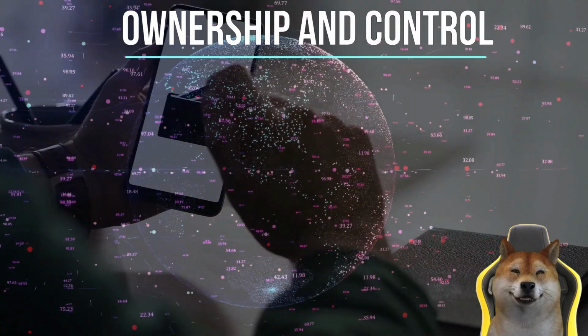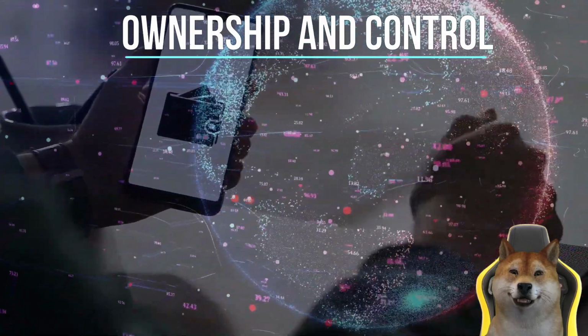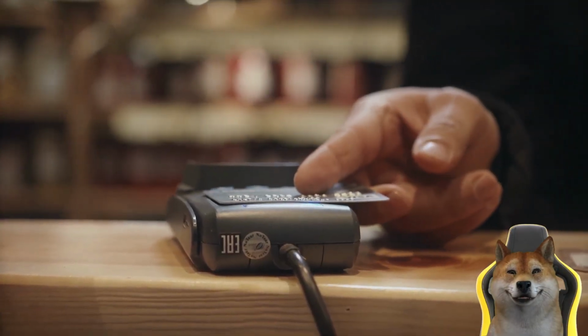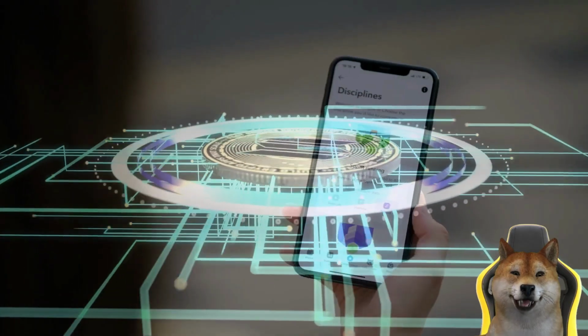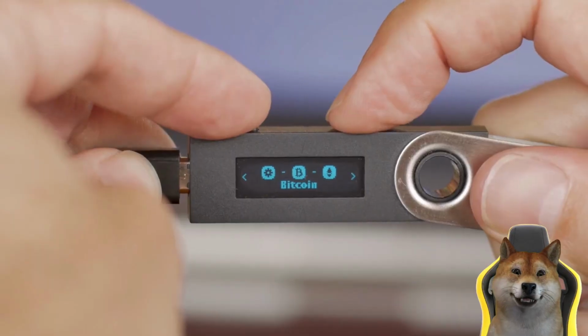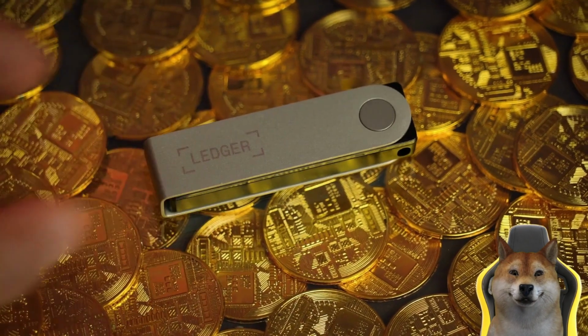A crypto wallet gives you full ownership and control of your crypto assets. Unlike traditional financial systems where banks or intermediaries store your funds for you, crypto wallets give you full control to store and manage your own money. You hold the private keys that serve as proof of ownership and allow you to authorize transactions.